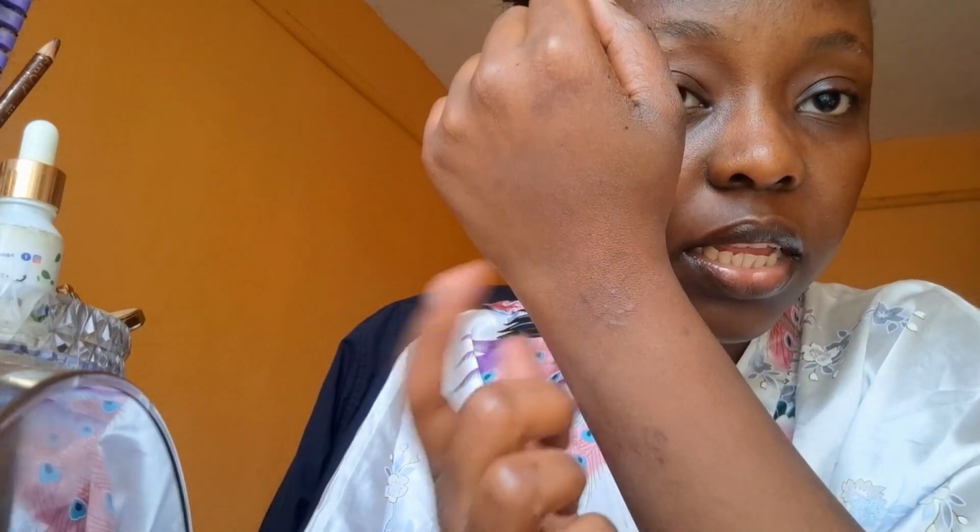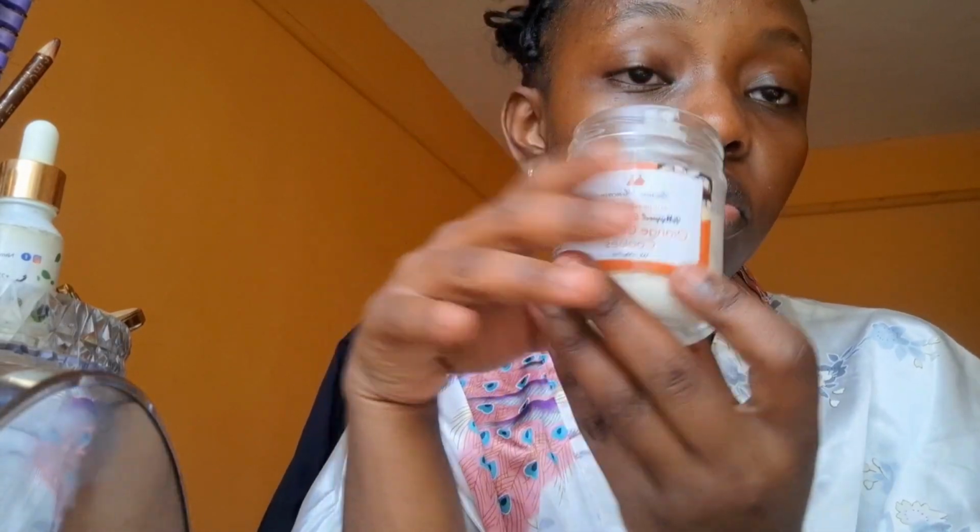These I got yesterday, last week. This I got burnt. My oven burnt me. My top heating element burnt me. But once I use this, it clears. Even though it's a bit stubborn, I noticed significant change once I started using the Sucrose Skincare Body Butter. So let me first start with applying on my hands.